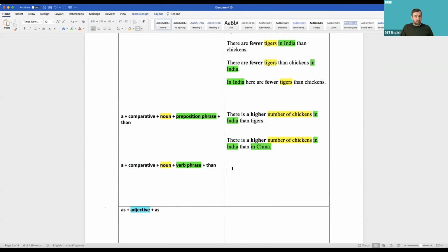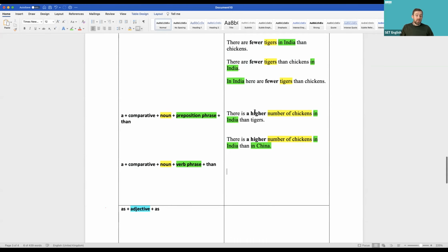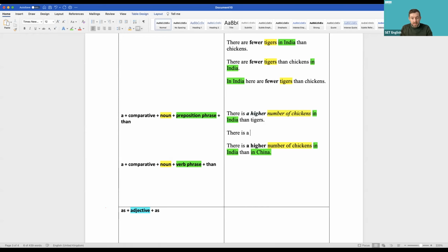Now, if you think about it, really, because we're trying to work out where the comparative is in this one, I've cut it a different way. But really, this is a noun. A always comes before a noun, doesn't it? So it's a higher number of chickens in India. It's like saying there is a city in Spain. Just the same thing. A city is a noun. Just exactly the same thing.